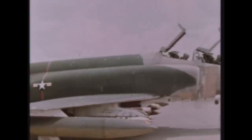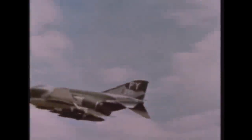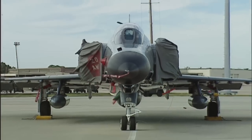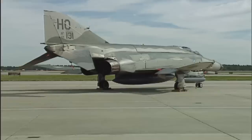When the McDonnell Douglas F-4 Phantom first appeared, some said it looked as though it was designed upside down. Others said it was like putting wings on a brick. But when the aircraft flew, all those comments disappeared. The Phantom went on to become one of the most successful fighters in history.